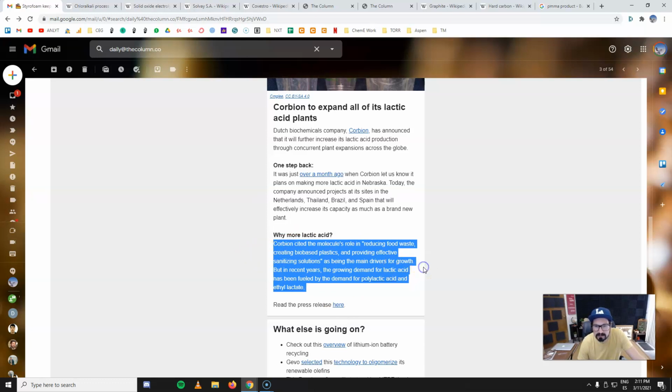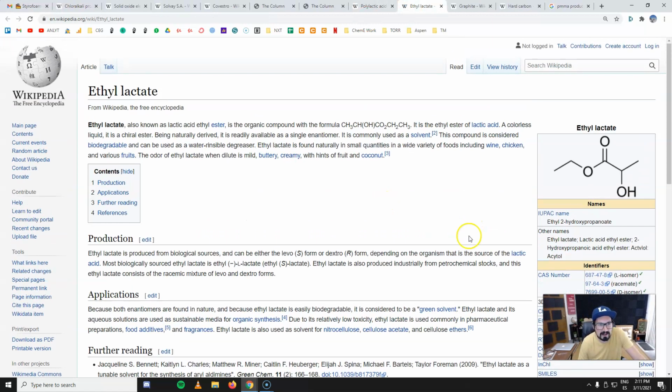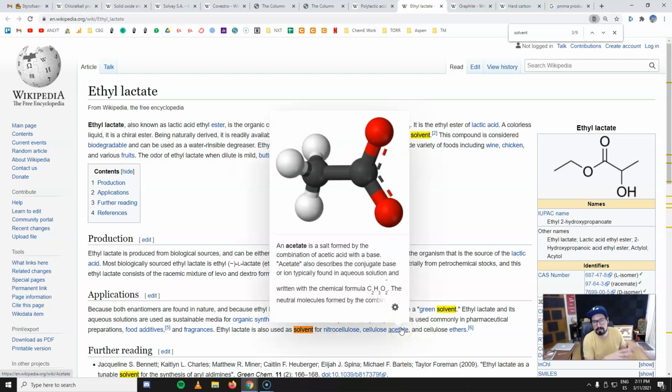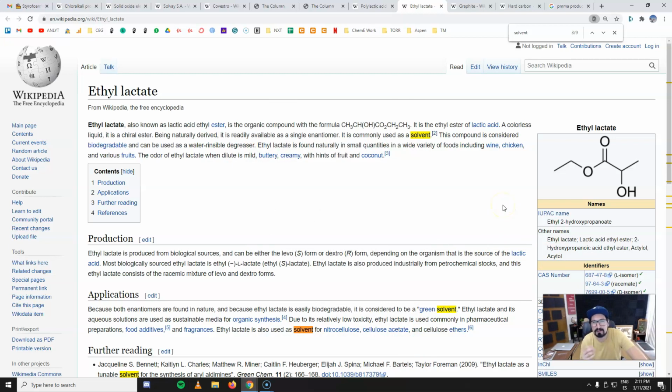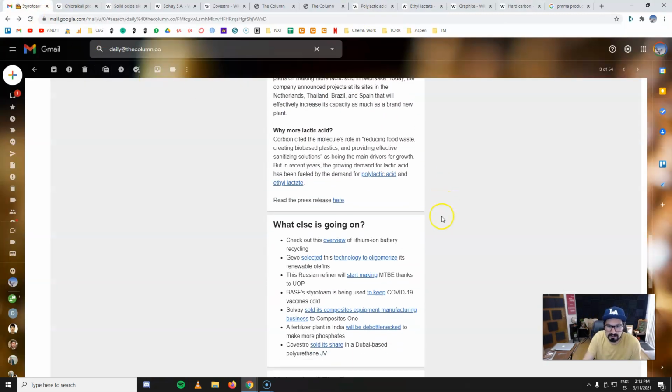Carbion cited the molecule's role in reducing food waste, creating bio-based plastics, an effective solution, okay. Because there is increasing demand for polylactic acid and ethyl lactate, which, if I'm not failing, is a material used in the food industry. Food industry, wine, chicken, because it's a solvent. Last time I checked, yeah. Ethyl lactate is a solvent, and because it's associated with the bio industry, food industry, or this type of materials which are very important for human health, they are increasing in importance and in trend. So that's also great to hear.